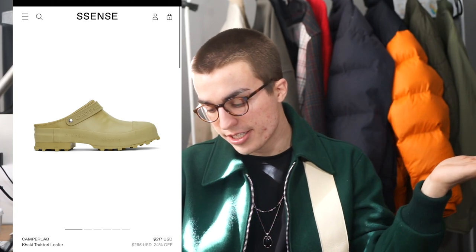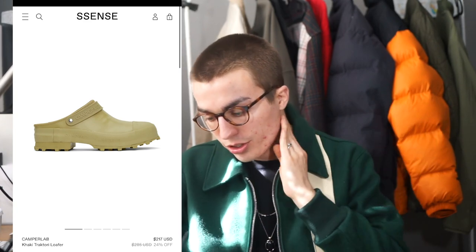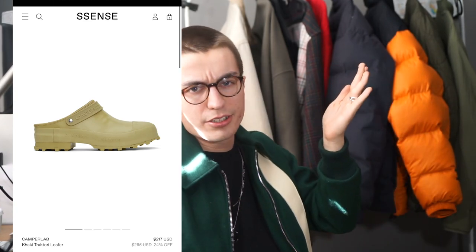So yeah, it's just these loafers. They call them loafers. It's more like a mule. And I just really like the color. There's a lot of cool stuff in the Camper section of SSENSE. So do check it out. But we will keep it moving.